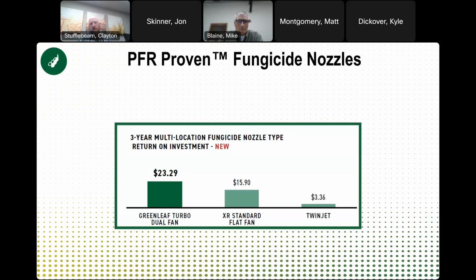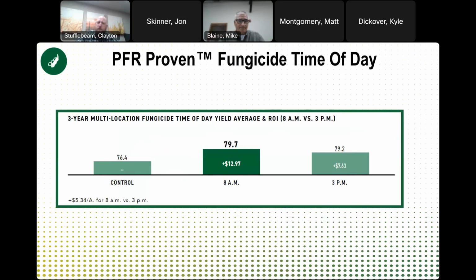So in soybeans with the Greenleaf nozzles, that droplet spectrum is coarse, medium, and fine, where an XR, depending on the size of the nozzle tip that you have, is typically going to provide much finer droplets. So in corn, we have to try to drive that droplet spectrum down to at least the ear leaf. In soybeans, we're trying to protect the upper portion of that plant.